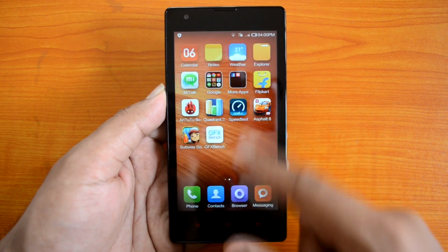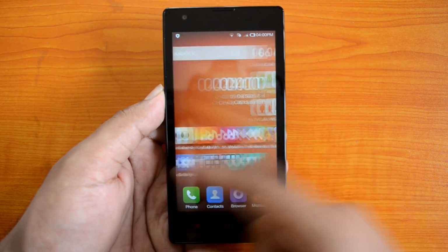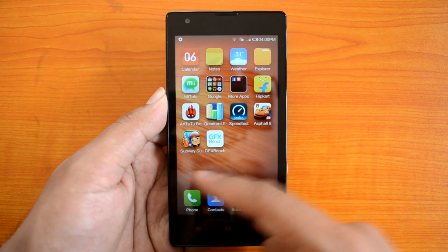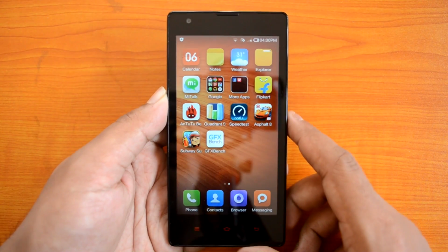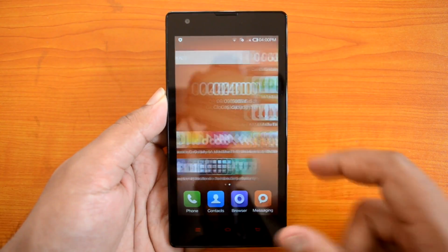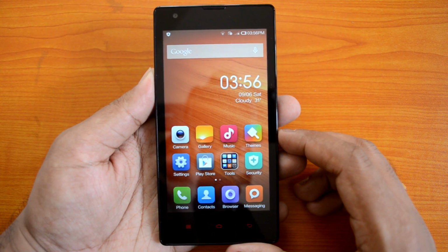So again, a pretty decent device at this price point, and it offers lots of value for money for the price you pay, which includes the really good camera, a great experience from MIUI, an HD display, and a pretty decent battery life as well.